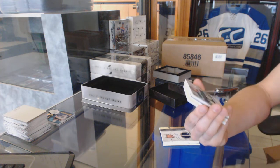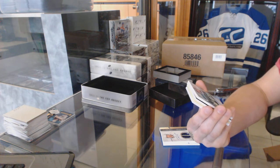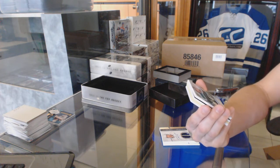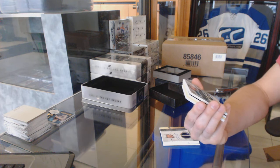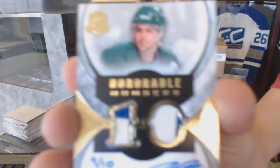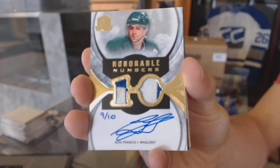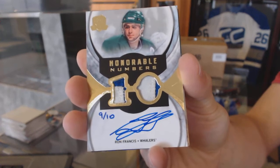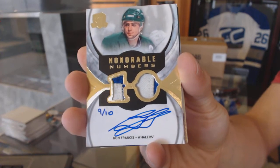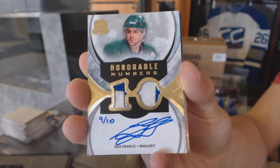We've got an Honorable Numbers dual patch and autograph, number 9 of 10 for the Hartford Whalers, a.k.a. the Carolina Hurricanes, Ron Francis. Honorable Numbers, 9 of 10. Ronnie Franchise for the Whalers.